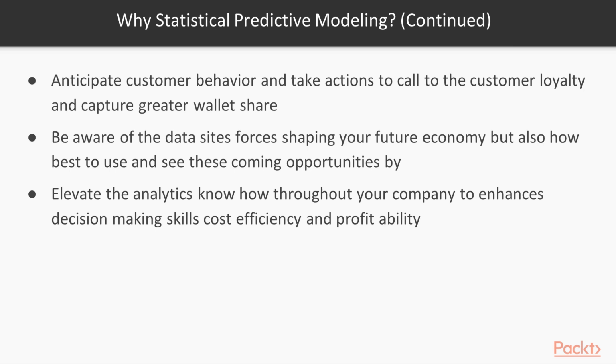By the end of this course, you will be able to elevate the analytics know-how throughout your company to enhance its decision-making skills, cost efficiency, and profitability. You will also be able to put these skills to use in your upcoming statistical and data mining projects.